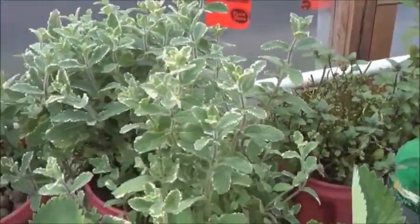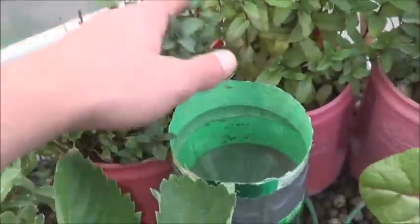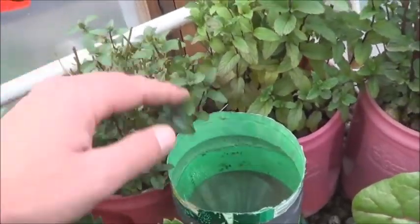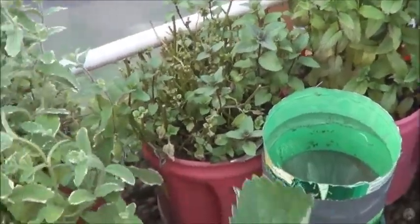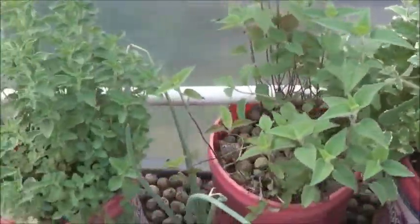And we've got the container mints. Had a bit of an incident with my chocolate mint the other day. I forgot to water it and it wilted really, really bad, so I just kind of hacked the top off of it. Gave it a good watering, and I've been looking into Dutch bucket systems to see if I can prevent that from happening again.